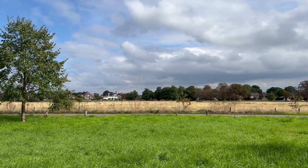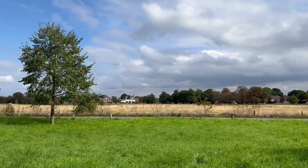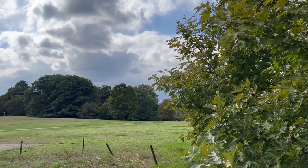If you like getting outdoors, Wimbledon is a great place for you. There are big parks here, including Wimbledon Common.